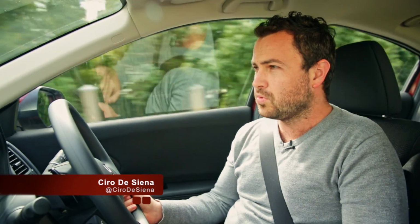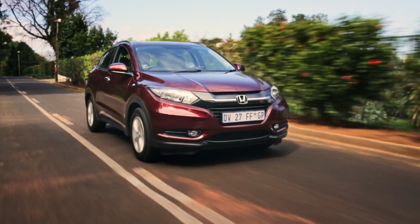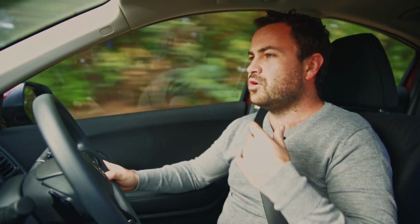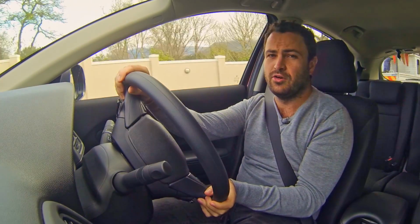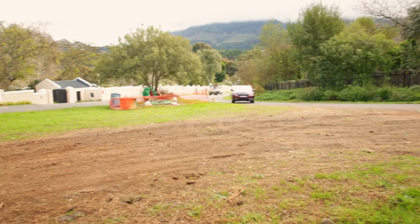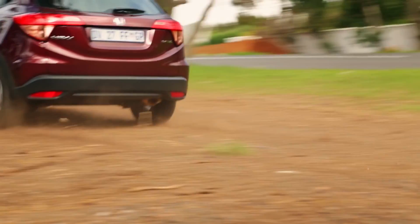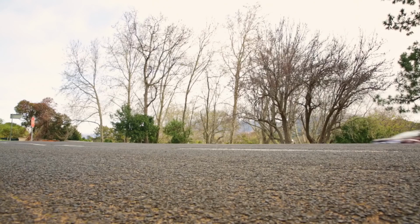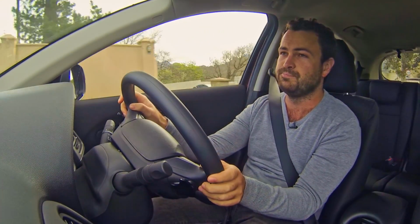The HR-V comes along at quite an interesting time in South Africa because more and more of us are buying SUVs instead of sedans. There's the added practicality, the higher ride height means you get a higher seating position, and then there are some positives which no one really mentions. The ability of small SUVs to take shortcuts is very underrated in my opinion. I mean, that'll shave seconds off your school run.